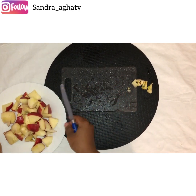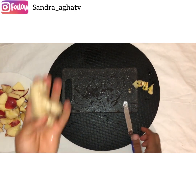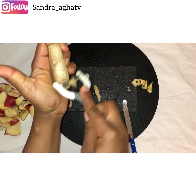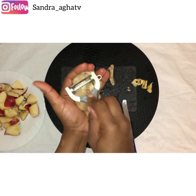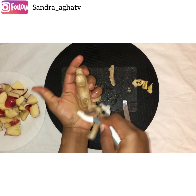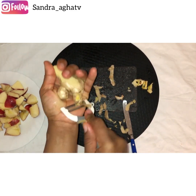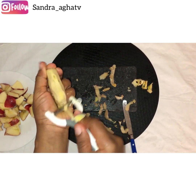So guys, this is it. The next thing that we are going to be needing is ginger. When it comes to weight loss, we need ginger because ginger has always been used for weight loss. It helps to promote weight loss when combined with a healthy diet and exercise. So guys, if you are trying to lose weight, you have to cut down your diet, as you have to know the kind of food you are consuming for a better result.